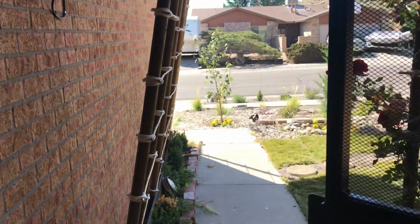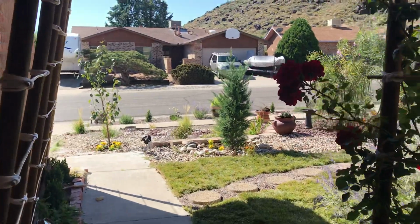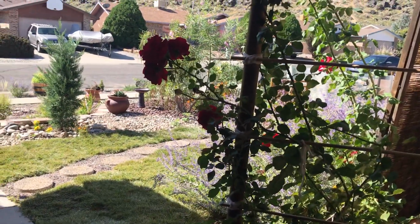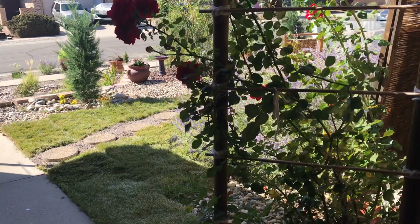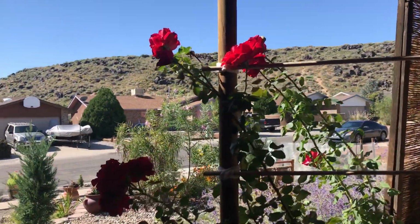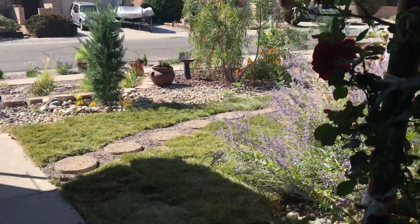Good morning, everyone. Welcome to the Desert Cottage Garden Tour of October 2019. And as you can see, there's been some big changes. And I'm so excited to share with you all the progress that we've made out here. And I'm sure you can see the green right away.